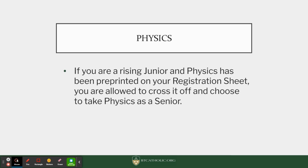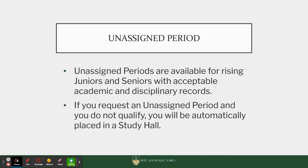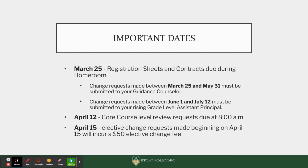There are a couple more notes to keep in mind. If you are a rising junior and physics has been pre-printed on your registration sheet, you are allowed to cross it off and take physics senior year. If you sign up for an unassigned period and do not qualify based on acceptable academic and disciplinary records, you will be automatically placed in study hall. As a reminder, registration sheets and contracts are due in homeroom on March 25th.